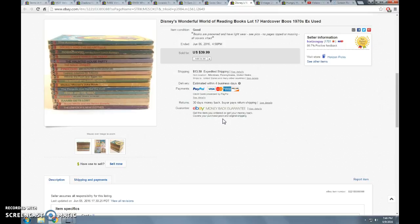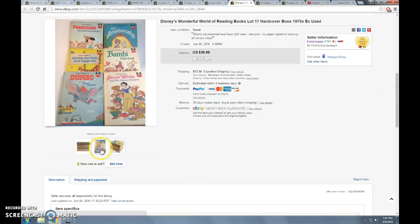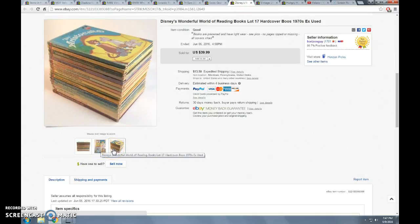You see the shipping; it was media mail. They're heavy, so the person had to pay that shipping. But glad to see them go. There's some great titles in there. Just some child hopefully will really appreciate these. They're quite nice.